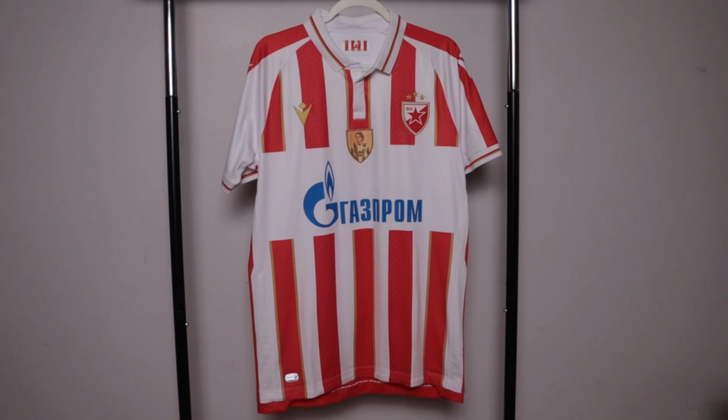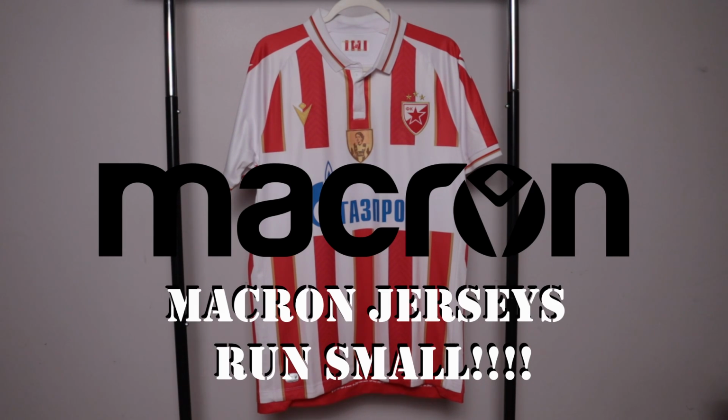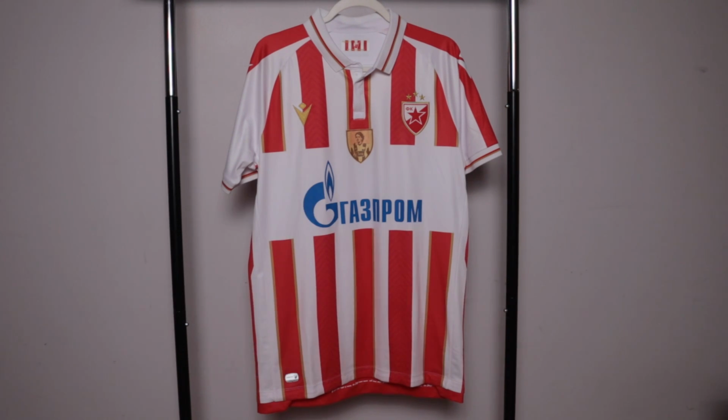All right, guys, so Macron jerseys for the player authentics do fit a half size smaller, if not a full size smaller. Keep that in mind. Everything is sublimated onto this jersey except for the Macron logo, the stars, and obviously the Red Star team logo.